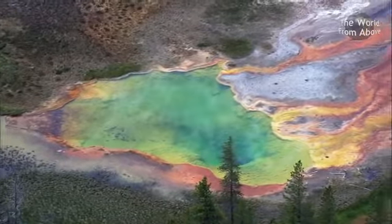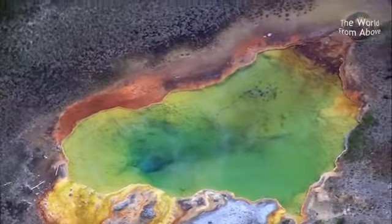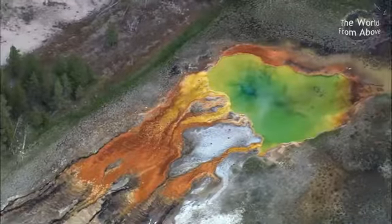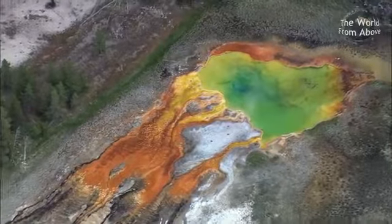Within this basin, we see a hot spring with prismatic characteristics, developed from the pigmentation of the bacteria that grows in this mineral-rich water.